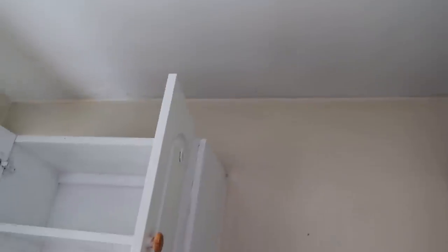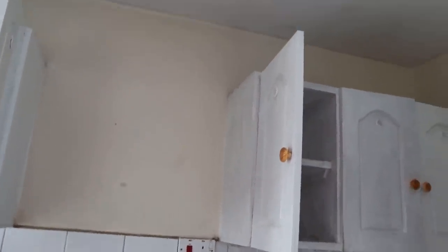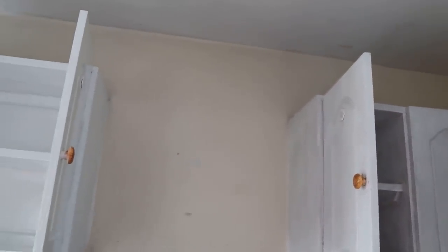And then another exciting thing will be painting the wall. So as you can see, there's a big difference. I've not done the second coat on this, so that's why you can still see the brown color through the white paint. But we're going to do a white wall all over, and you'll get to see the difference. So that is what we're doing today.